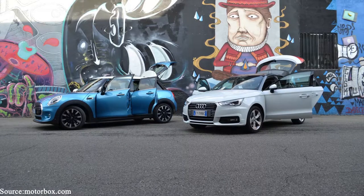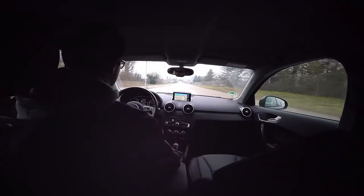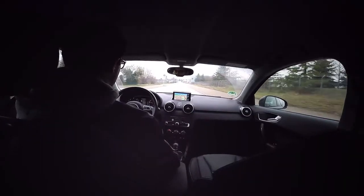With almost 20 years of tradition, the Mini Cooper is a distinctive car, having a 1.5-liter 3-cylinder diesel engine, automatic gearbox and almost the same power. It is a little bit more expensive than the A1, but I would say that the German-English fusion did a good job. It is indeed a serious competitor for the A1.